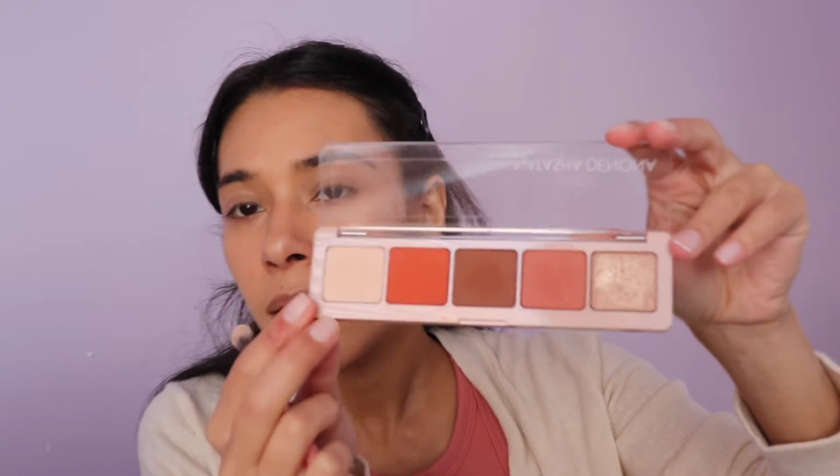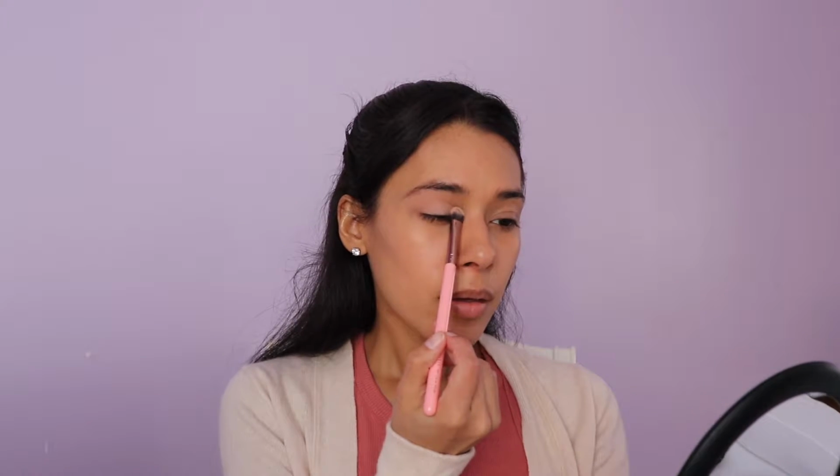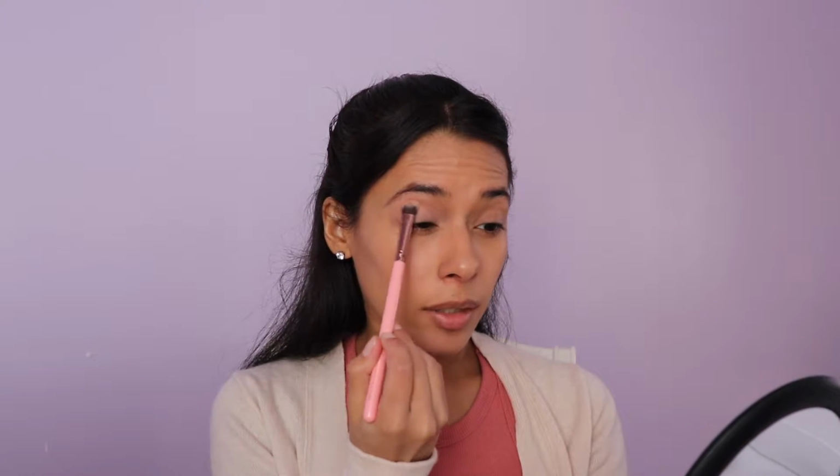This look is really going to focus on the eyes, so taking a blending brush, I'm using the Natasha Denona Peak palette, and I'll be using the color Aya, I believe, this light cream color. If you have anything in this color range, the look will come out the same. It doesn't have to be this exact palette. I'm just going to create a simple base, but really focus on that light color on the inner corner and the center of the lid.